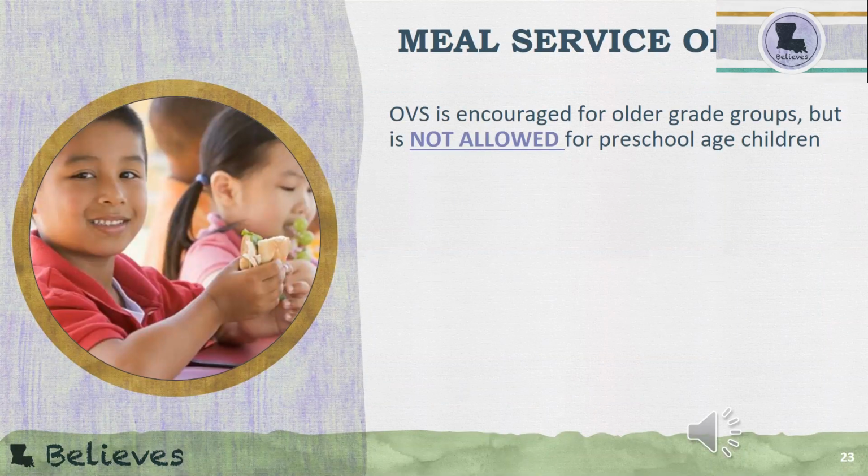When following the preschool meal pattern, offer versus serve is not allowed and all components must be served. Offer versus serve is not an option because young children need time to explore different and new flavors, textures, and foods. Offer versus serve is only allowed for preschool-age children when they are commingled and following the K-5 meal pattern for breakfast or lunch.